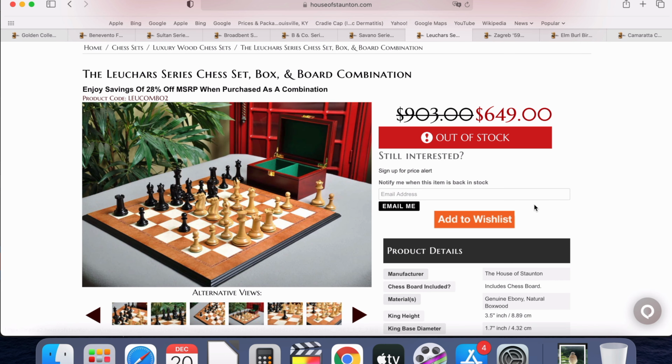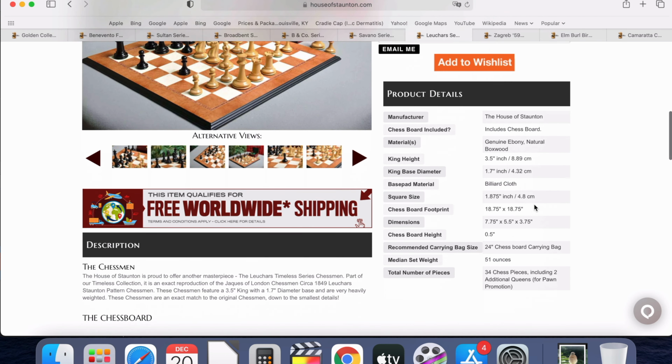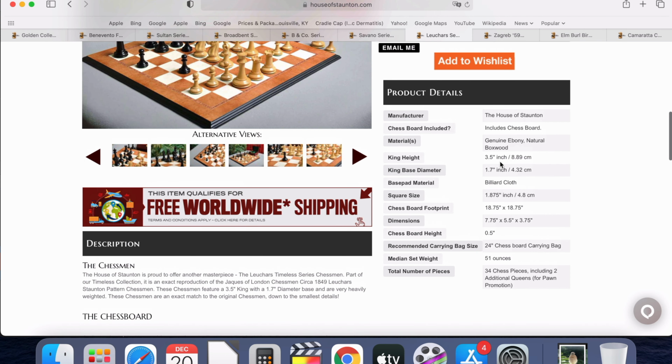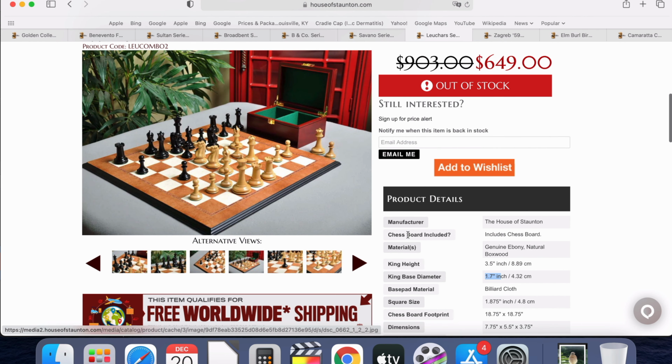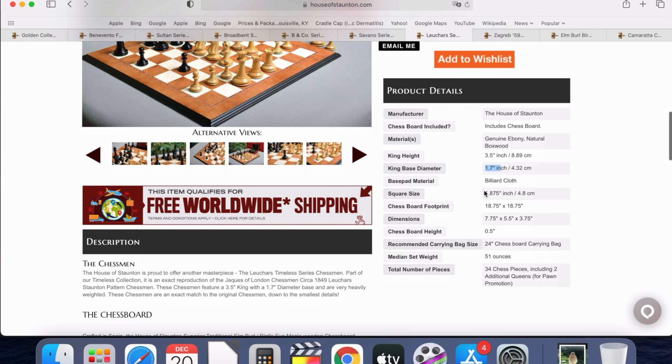However, one thing that has drawn my attention, you guys have to pay attention over here, is that the king size is 3.5 inches, so it's not a very tall king. And then the base of the king is 1.7 inches. So it's not a tall king with not a really big base. And then as far as the board that you get with this particular combination, the square size is going to be 1.875 inches, which if you compare that to a tournament size board, a tournament size board would have a standard size of 2.25 inches, whereas 1.875 is going to be significantly smaller.